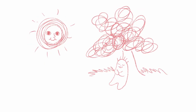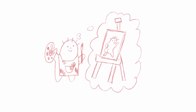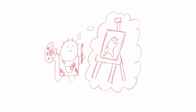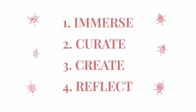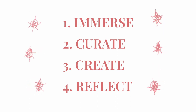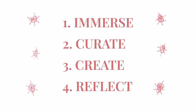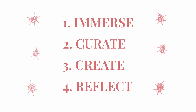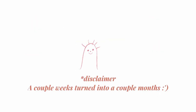It's the same thing with creating artwork. There's different parts of the process you can work on aside from just the creating portion. I was able to split the creative process up into 4 steps. Immerse, curate, create, and reflect. This sounded like the best idea, so I took a couple weeks to test these out, and I'm going to bring you with me.